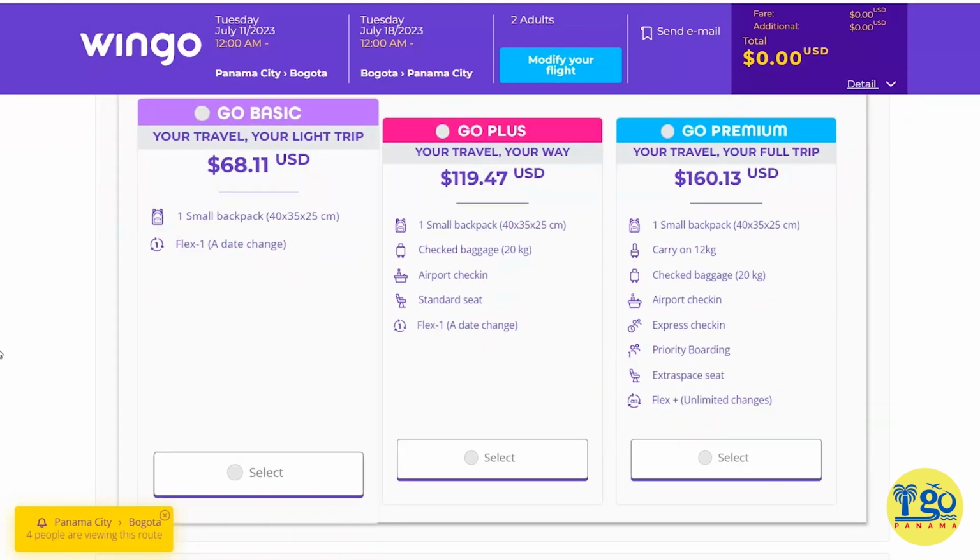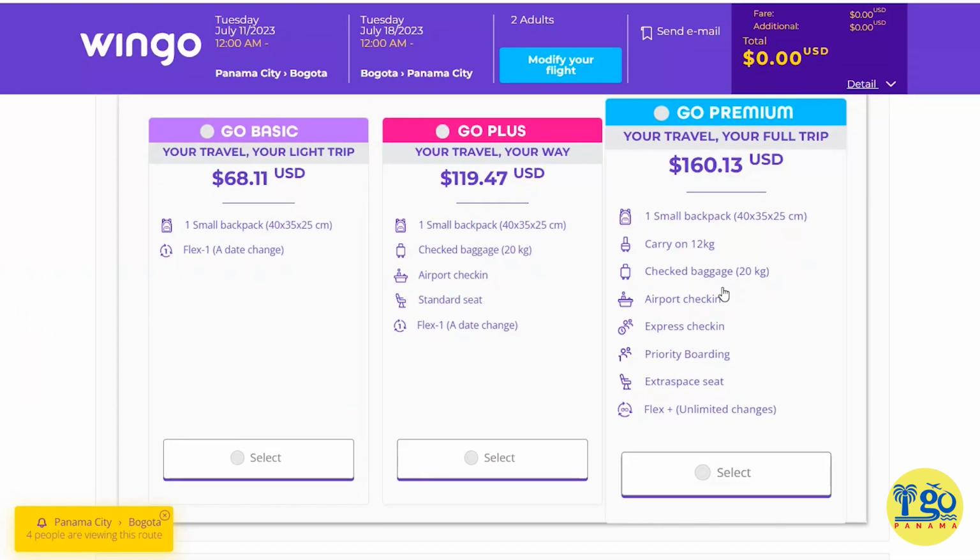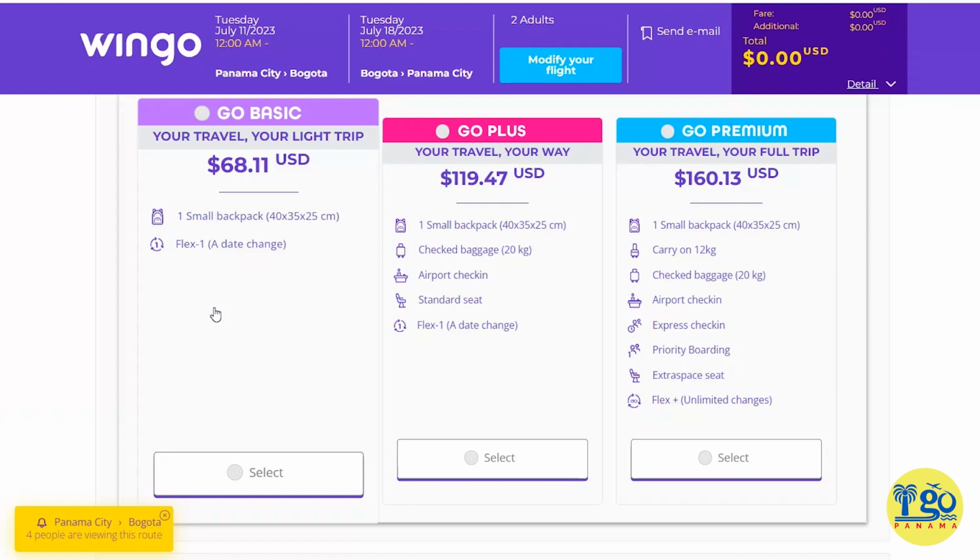All right, now you scroll down and you've got these 3 boxes. That cheapy price is the Go Basic price. And when they say basic, they mean basic. That is, you are traveling with you, your butt in a seat, and a small carry-on. Well, not even a carry-on, more like a personal item.